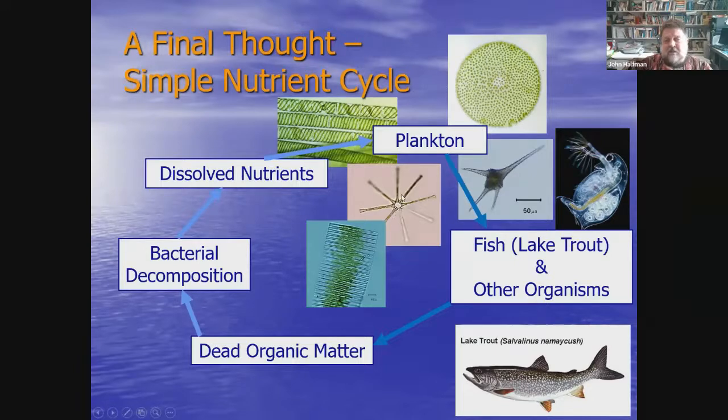I have a bunch of pictures of different plankton. There's a zooplankton that eats them. The fish eat zooplankton, or you need little fish to eat the zooplankton so the bigger fish can eat them. I don't know, it's an interesting, relatively simple system. That's why I like aquatic systems, they're relatively simple.